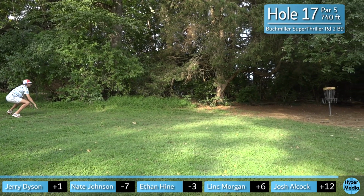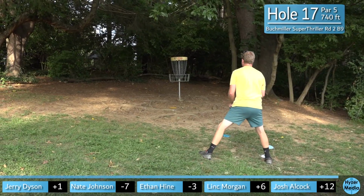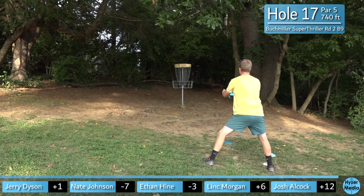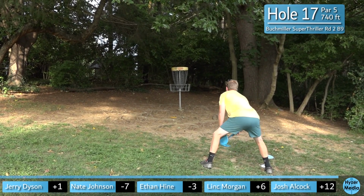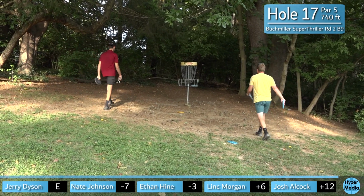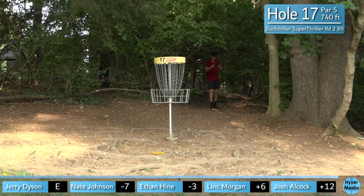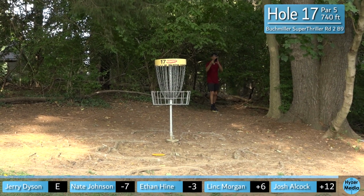Yeah, I'm giving this a bid. Probably shouldn't have, but we have a backstop behind, so it stays within 15. And this, Jerry's birdie putt? It is. Good birdie from Jerry. Yep, pretty well done there. That gets him back to even. Really pulled all the tricks out of the bag there with roller, forehand, backhand, good putt.